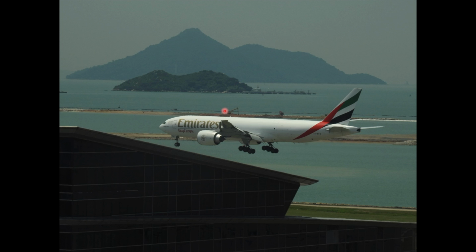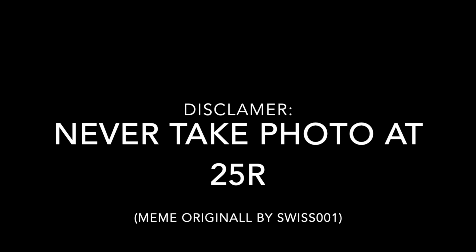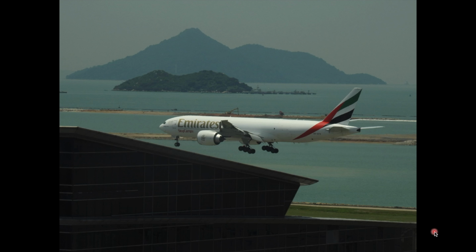Guys, you have to beware of the buildings here. This is one of the disadvantages of taking photos at 25 right. Disclaimer, never take photos at 25 right if you are not prepared, because the planes in the photos are going to crash into the buildings. I think I have those kinds of photos, but I'm not going to show you this time. Maybe next time. So beware of the buildings when you are taking photos at 25 right.